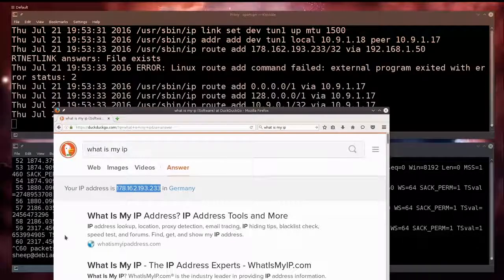The encryption between me and this point in Germany exists, and anything in between cannot actually see what I'm doing. So your ISP does not know what it is that you are doing on the net. The person that does know what you are doing on the net is the owner of this VPN server.